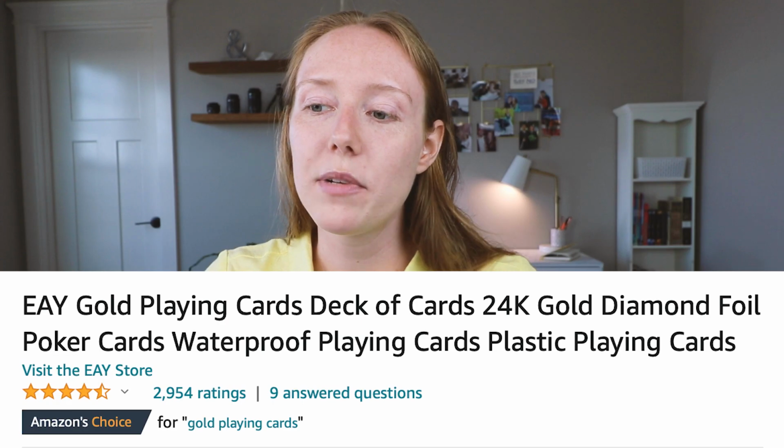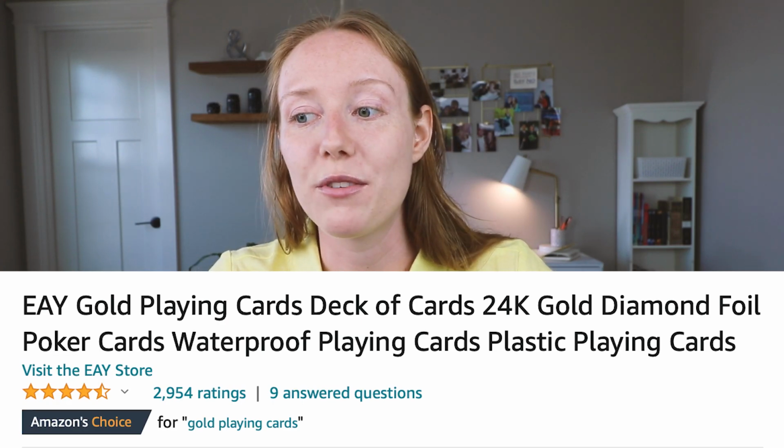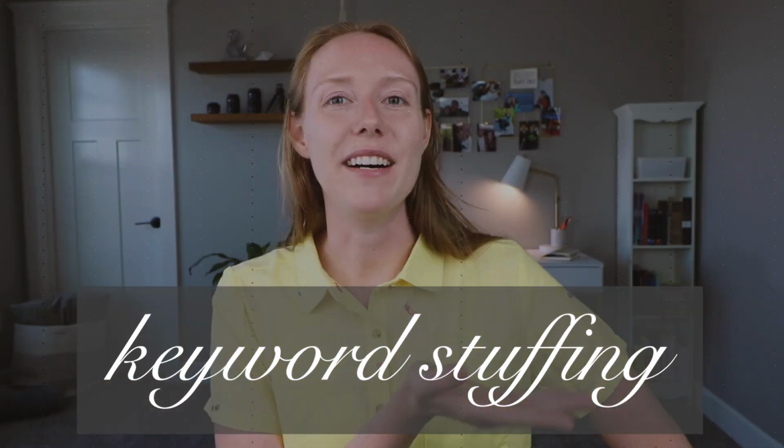We've got gold playing cards, deck of cards, 24 karat gold, diamond foil, poker cards, waterproof playing cards, plastic playing cards. This, my friends, is what we call keyword stuffing. I'm a big believer in writing for humans and also making it robot friendly. But if you saw last week's video about going head to head with AI generated content, you know how I feel about robots in general.